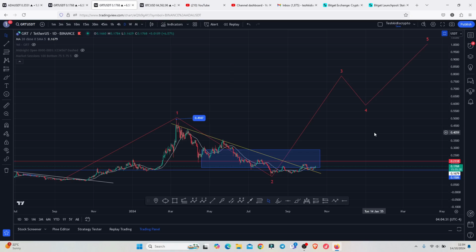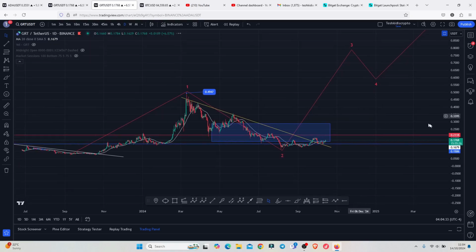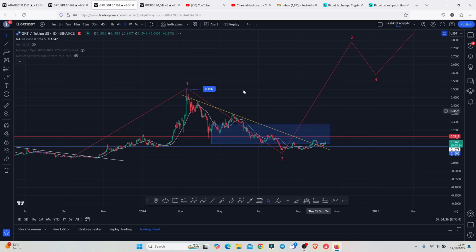So that is all I'm expecting here on the GRT chart on the short term and also on the long term. And let's be patient and see how that plays out, and I will be keeping you up to date.